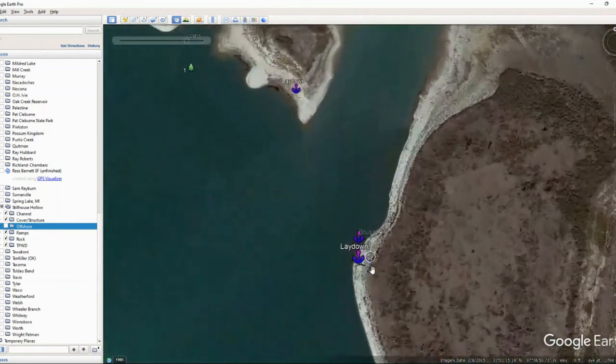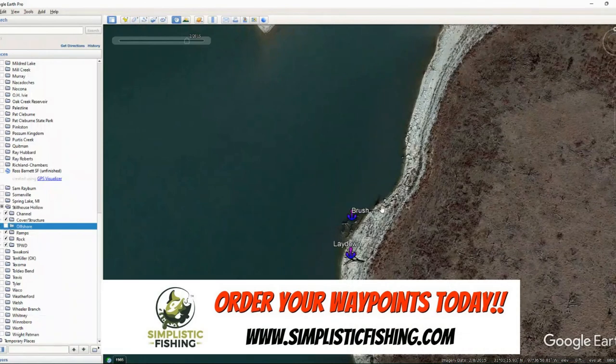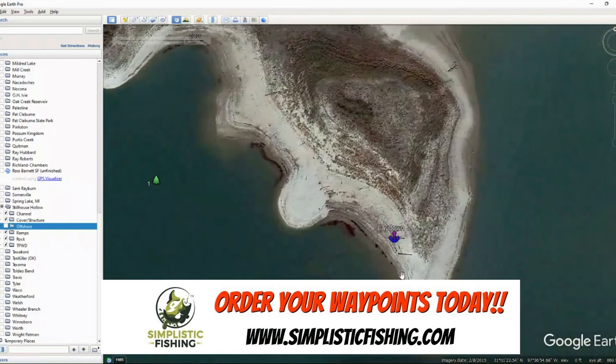And then we've got three more spots to look at. Pretty good lay down right here. Really good brush and flooded timber right in here, right off the edge of that point with some pretty good rock and a little cut in. So that looks like it could be a decent spot. And then last but not least, we just got a couple different lay downs that are right over here.